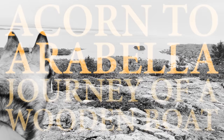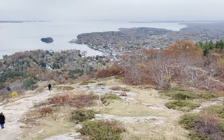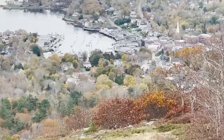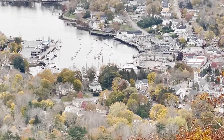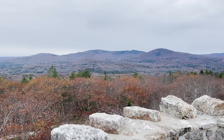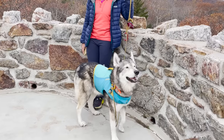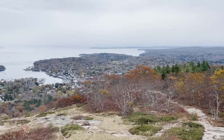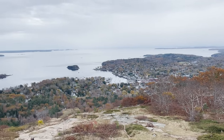So that's the inner harbor in Camden down there. We can see the little line of floats. And I don't know how this is going to show up, but there's Arabella. Just a couple boats left at the float. So currently we are on the summit of Mount Batty, the World War I Memorial. And it looks down on Camden Harbor and the bay.